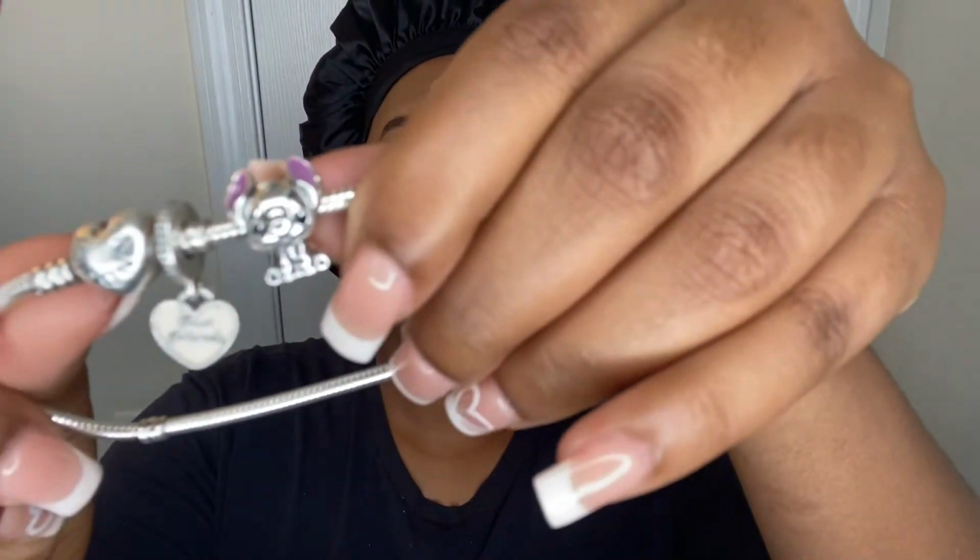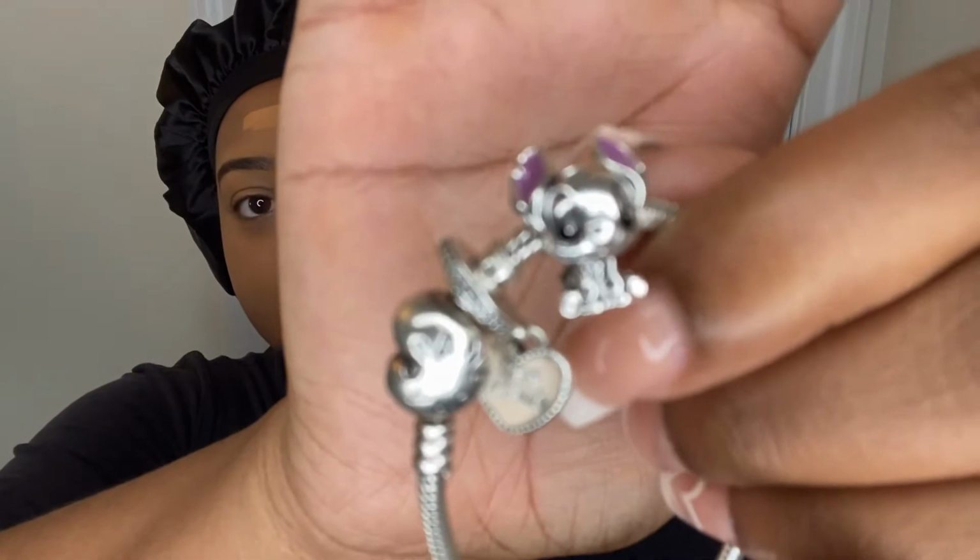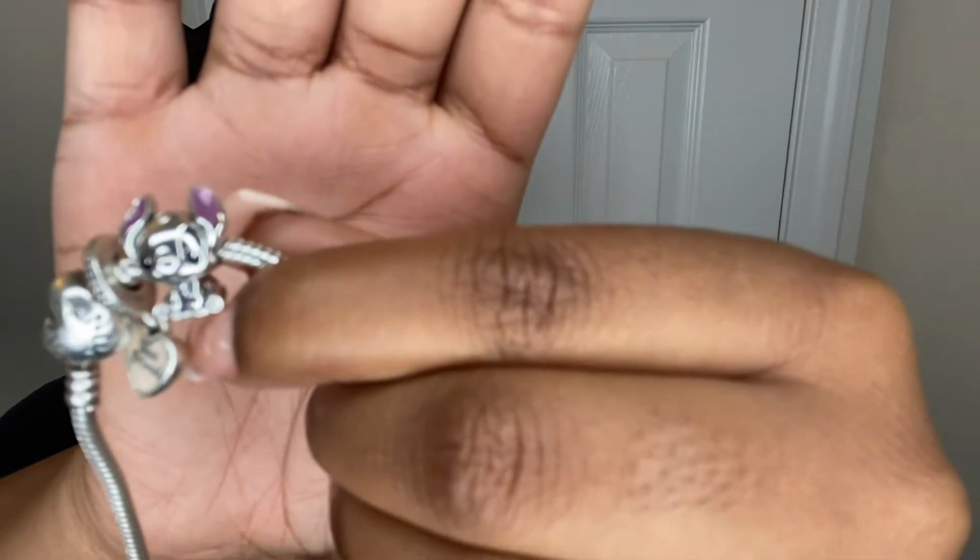Oh, it is in here. Don't clown my bracelet, y'all. I just got my bracelet, so I don't have that many charms up here. I have 4 charms, and I have one on the way. But this is the Stitch. Can y'all see? It's kind of blurry. I want y'all to be able to see the little purple ears. I think that's the best it's gonna get. But this is Stitch, you guys. It's so cute. I'm obsessed with it. Even though Stitch was blue, I don't know what Pandora was doing, because Stitch was definitely blue. But I still love it. It's so cute.